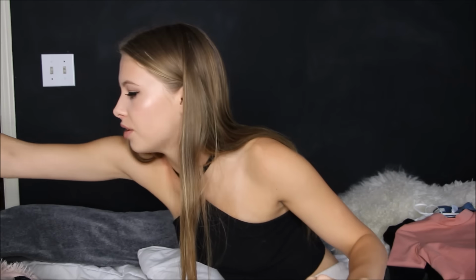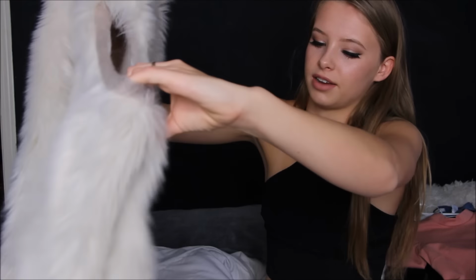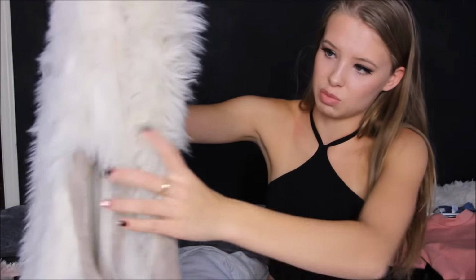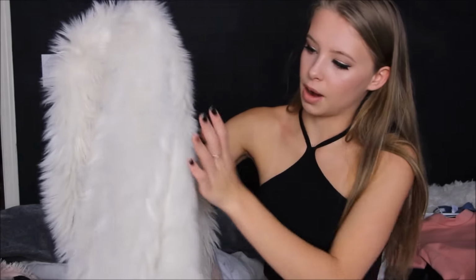One thing that I got from Rebellious Fashion, I got this shawl thing. It's faux fur, sheds so much. It's really soft, and it's multicolored. I really like it. But the one thing that I don't like about it is that it sheds so much. Just touching it, it sheds a lot. But I really, really like this. It's really comfy, and it is very warm as well.